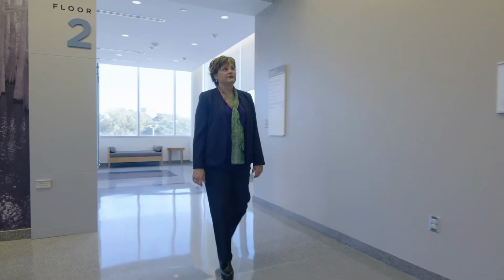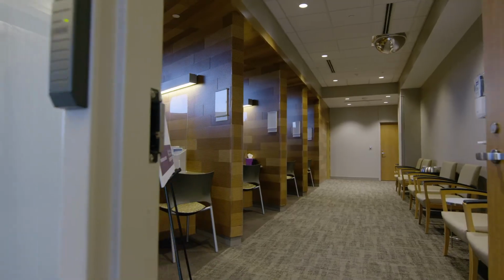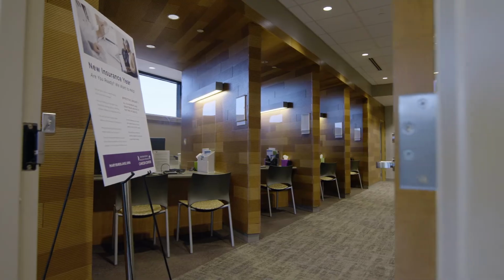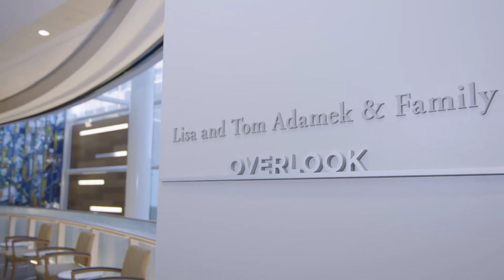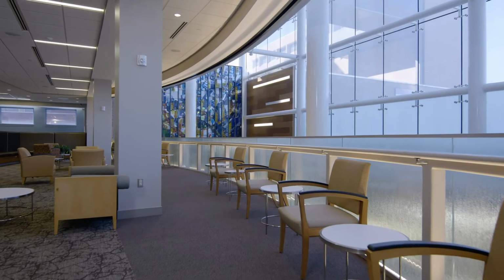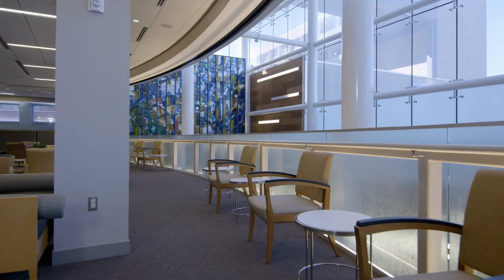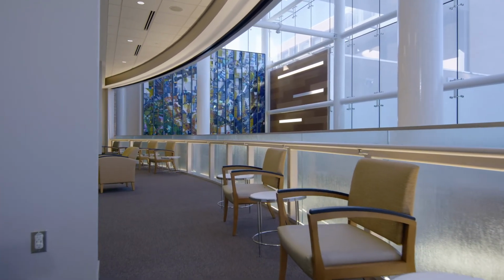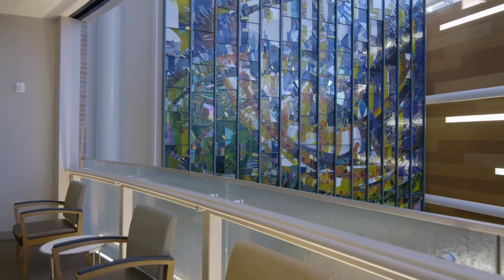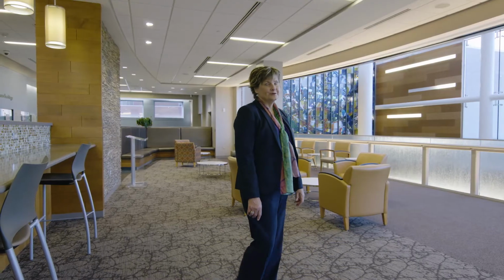On the second floor, we have a centralized registration area for patients to register during their first visit here. Another beautiful feature located on our second floor is our overlook area. This is a space where family members can wait for their loved ones, staff members can enjoy their coffee or lunch, and it also provides a beautiful overlook into our atrium area. And in the distance, you can see a second floor version of our stained glass wall. And speaking of the stained glass wall, I want to introduce you to our meditation room.